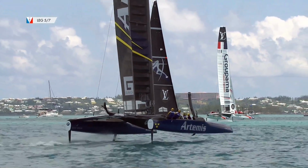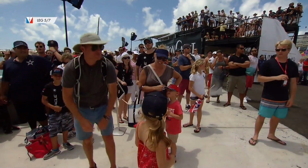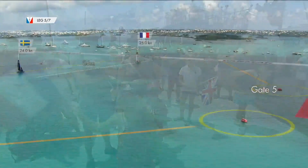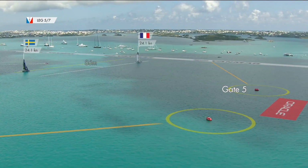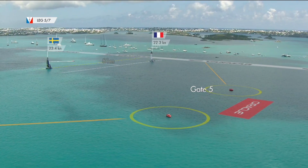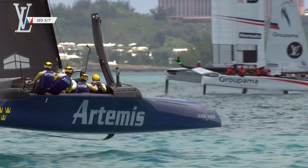That has been the message, hasn't it? Anecdotally around the America's Cup Village, talking to those who know, the French have not got a problem with their boat. The boat is as quick as anybody's. But the issue up until today had been that stability in the maneuvers.